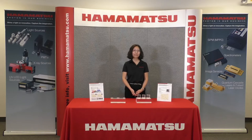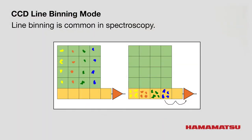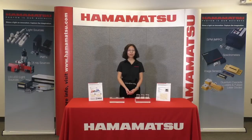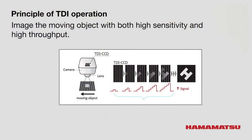The beauty of CCDs is that you can operate a CCD in different readout modes. For example, the on-chip pixel binning. With pixel binning, you can increase the signal-to-noise ratio by increasing the full well capacity while keeping the same readout noise. A CCD also can be operated in the time delay integration mode, and this type is called TDI CCD.